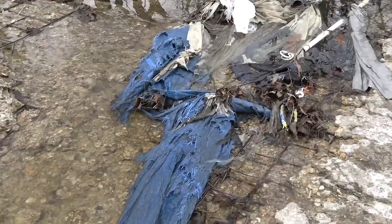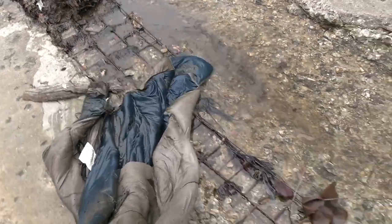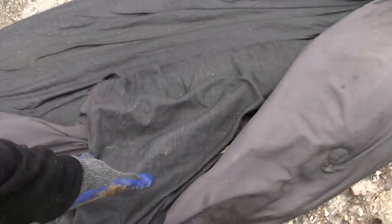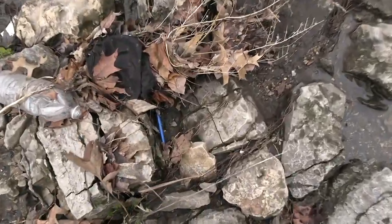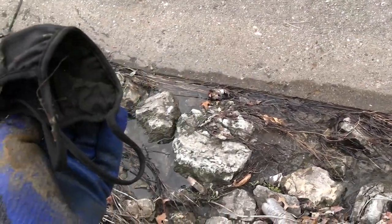All this trash though, guys. There's so much trash all up and down this. And there's a lot of tents and homeless clothes all over the place. Look at this, guys, I just found a sleeping bag. No way, look. Dude, there's just blankets and sleeping bags everywhere. There's so many. Oh, look at this. Ever since the pandemic, I've been finding a lot of masks like this, guys. That's ridiculous. Gonna add that to the trash bag.